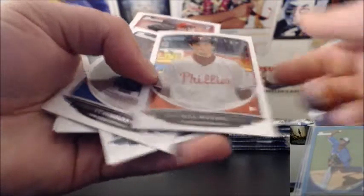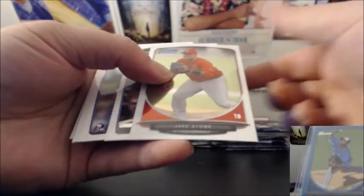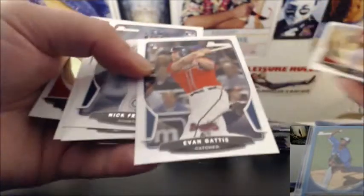All right. Room more space, Chrome. We get a Tony Cingrani paper, George Springer paper, and finish it off, Hunter Harvey Orioles Chrome. Yeah, so sorry if my audio is a little bit choppy. Hopefully the video is awesome. It looks like it's awesome. We got Jake Stone Chrome Cardinals, but I guess breakers, you know, it's rocking and rolling. Gaddis paper. And we finished that pack up with Hunter Green Angels Chrome.